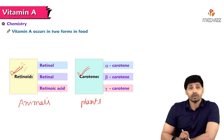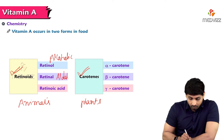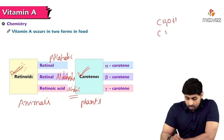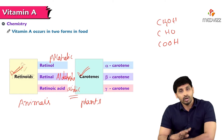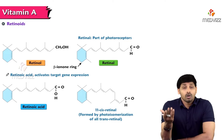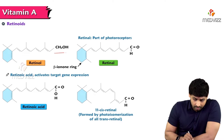Retinol is the alcoholic form, retinal is the aldehyde form, and retinoic acid is the acidic form. So these are the three forms, like this: CH2OH, CHO, COOH, right? So retinoids, carotenes. Retinoids again have three forms: alcohol form retinol, aldehyde form retinal, acidic form retinoic acid. Coming to the chemistry of vitamin A, as I said, two parts are there: retinoids and carotenes. You see here, this is the alcohol form, this is the aldehyde form, and this is the acidic form.